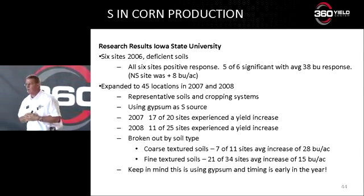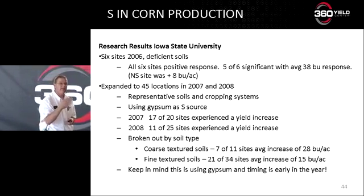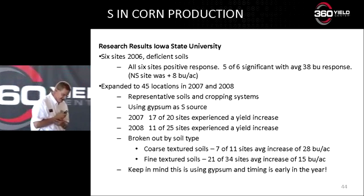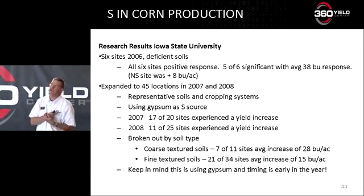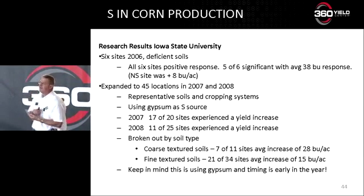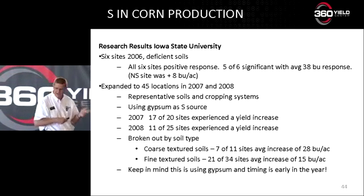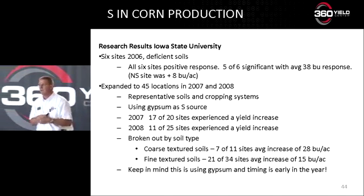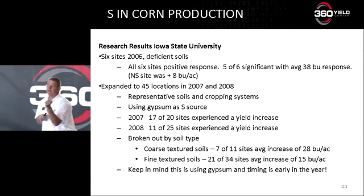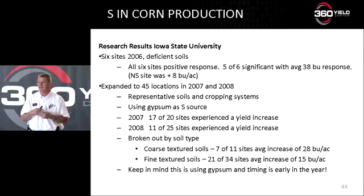I'm coming down the home stretch here. I thought this was really interesting. You can see the dates, 2006, 7, and 8. Iowa State did a study on sulfur. The first year, in 2006, they did 6 sites. At 5 of the 6 sites they saw a significant response, a 38 bushel response. At the 6th location they saw an 8 bushel response, but that wasn't statistically significant.